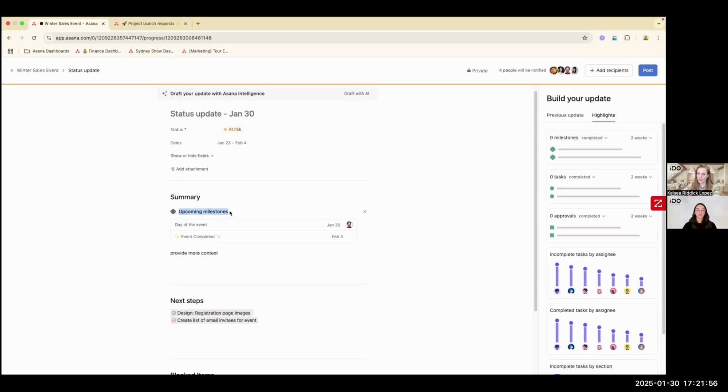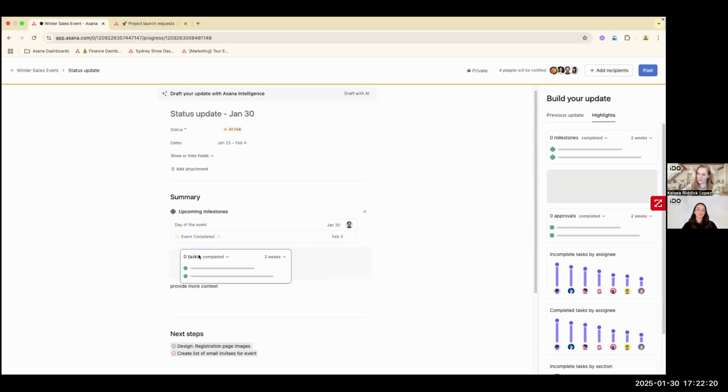It's called upcoming milestones. So this is telling me that I have 2 upcoming milestones. This is a January 30th milestone, and the event is intended to be completed by February 3rd. If I wanted to see which tasks were completed in the past 2 weeks, I could even drag that over. I can see here, it says 0 tasks because I just created this project, and so I don't have any completed. But if there were any, I would be able to drag this over into any of my sections. It's going to generate that in my highlight.